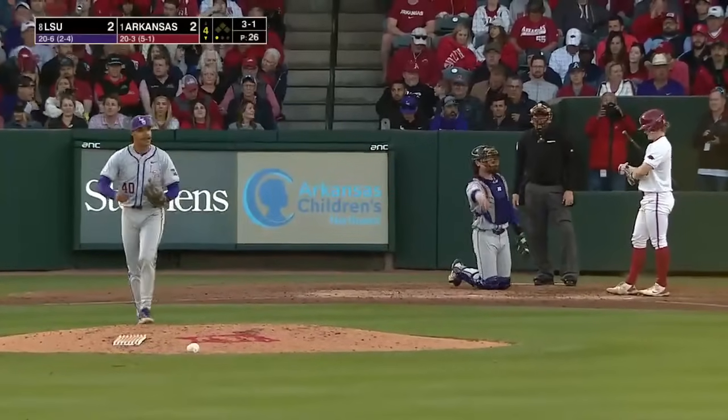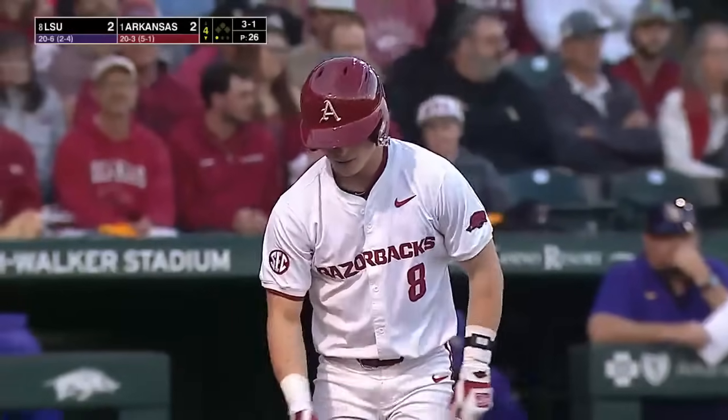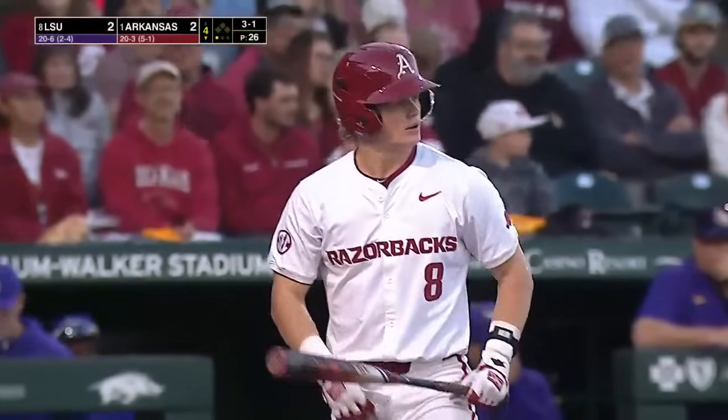Hudson White went to Texas Tech out of Byron Nelson High School. Grew up in Keller, Texas.